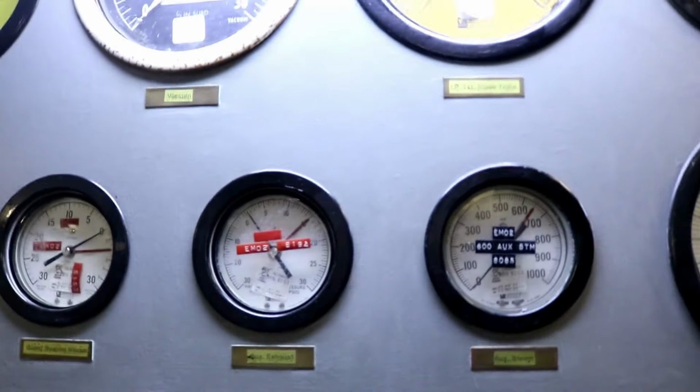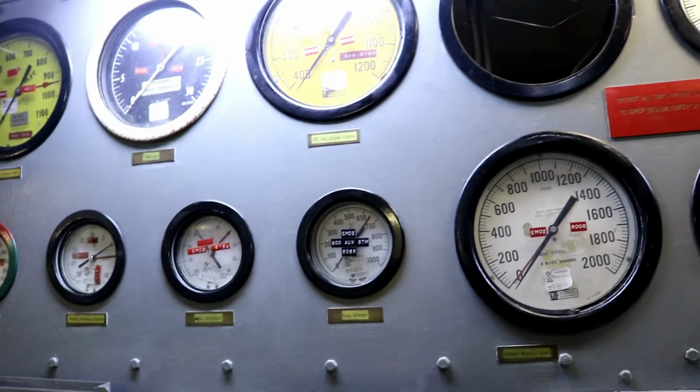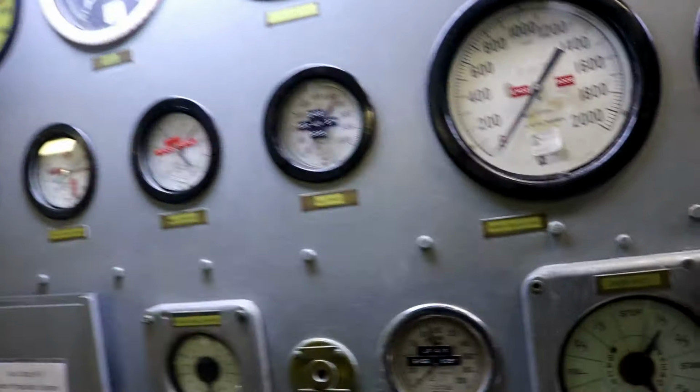And here we have Freddy Krueger's hand. I have no idea why this is here. It's an electrical panel room. Maybe it's like, you touch it, you bleed, you die. Who knows? But here, this is really cool though.